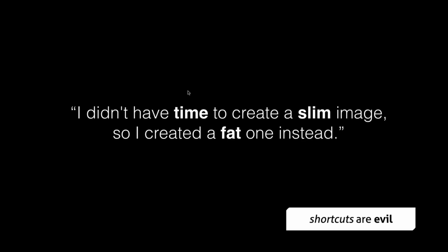This is also what I see a lot with my customers: I didn't have time to create a slim image, so I created a fat one instead. A container is just an isolated process. Don't treat them like VMs. It's really good to only put in your image what you need to run your container. Of course, in the first steps, it's really easy to create everything inside the container and just do everything. But in the end, in production, you probably want to end up with a slim image. Shortcuts are evil. Take your time and try to achieve the slim image instead of a fat one. Less is more in this case.